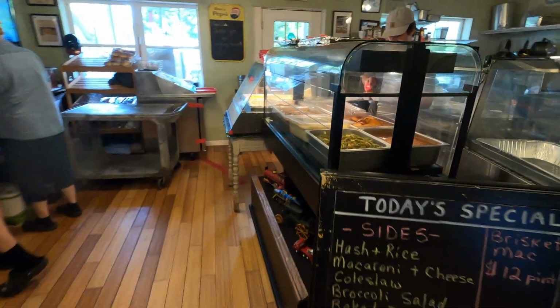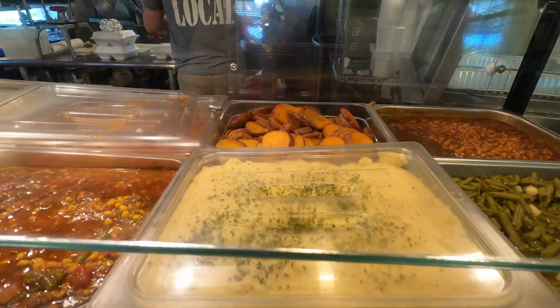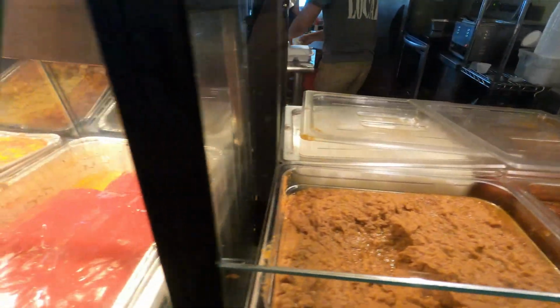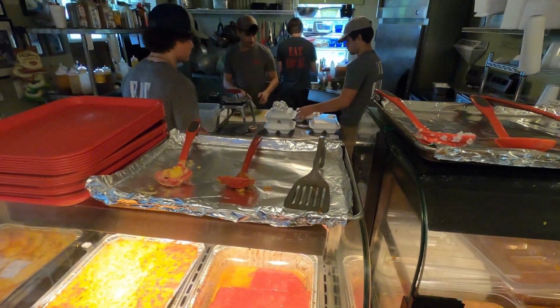So if you're looking for a place to get some delicious barbecue with some authentic Southern sides, you really should give Baker's Barbecue a try. The service here was super quick. We got our food in no time, and they were very friendly, and it's really unique to walk around and take in all the knickknacks. So be sure to check out Baker's Barbecue.